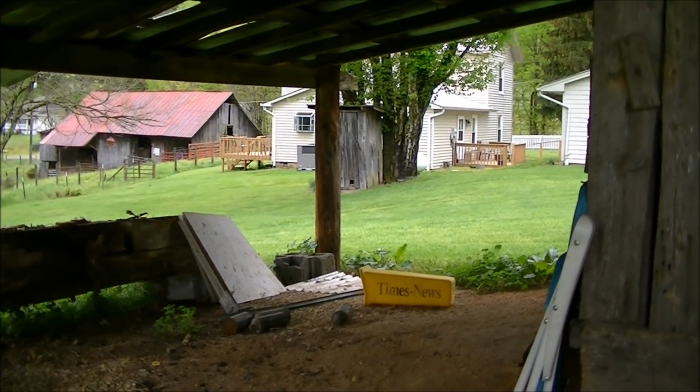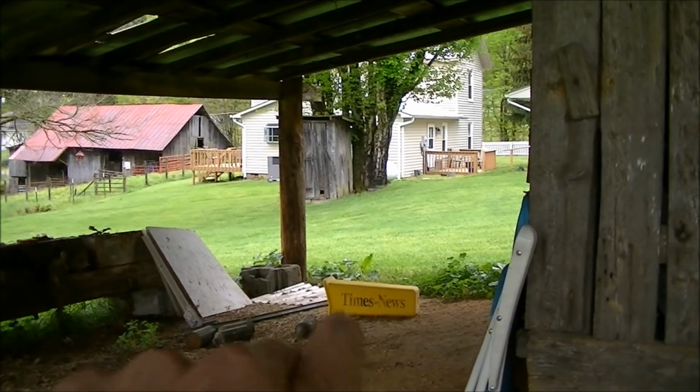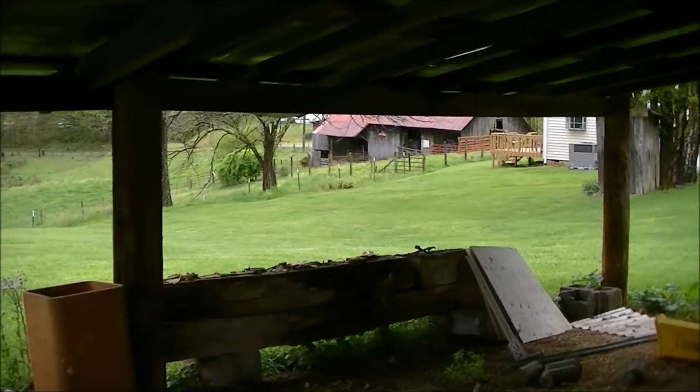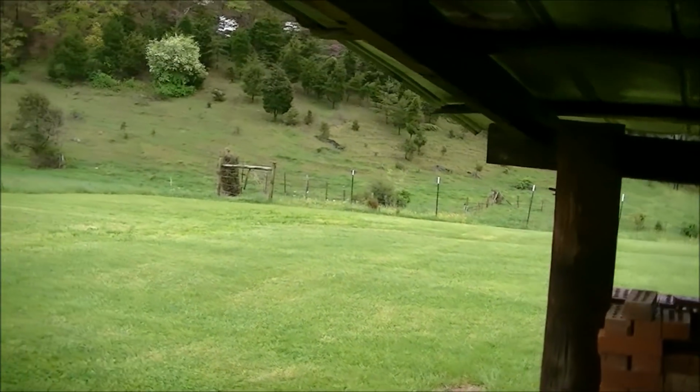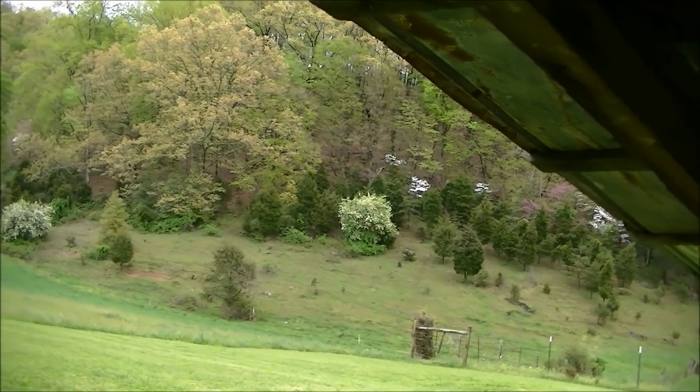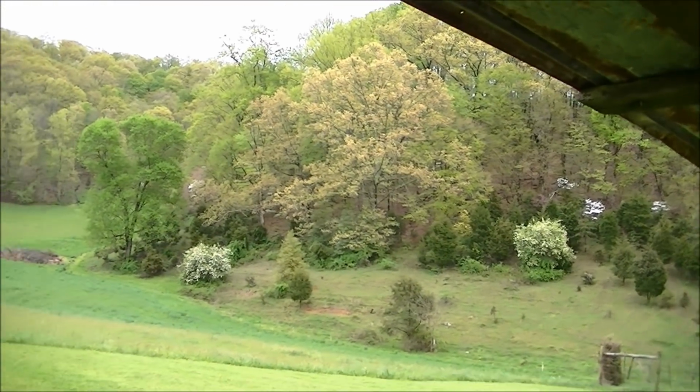I'm coming to you from underneath the pig pen here, and you can see the old outhouse. But anyhow, it's a beautiful day out here, and you can tell spring has sprung by taking a look at the hillside there. We had a crazy cold front come through, and it's only about 40 degrees today, which is why I have my hat on.